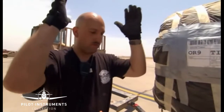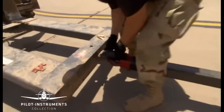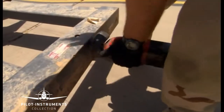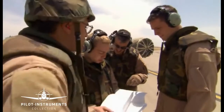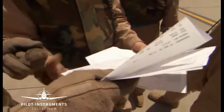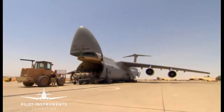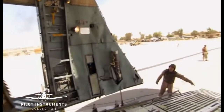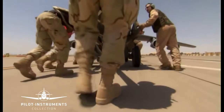Oversized items like this are exactly what the C-5 is made for, but that doesn't make loading the massive engine any easier. The F-16 is on a rolling platform. It must be hauled in the front. With less than an hour left till takeoff, it's time for the Mega Mover's crew to show their stuff. The C-5 smiles. It's ready for a front load. Put it up here? Yeah. The crew strains to roll the F-16 part up the ramp.